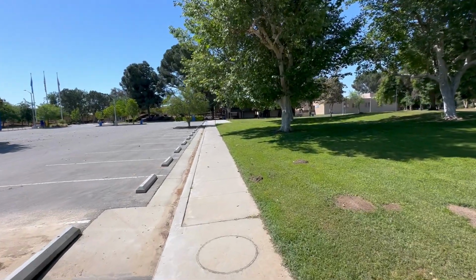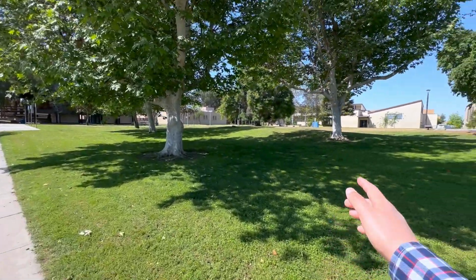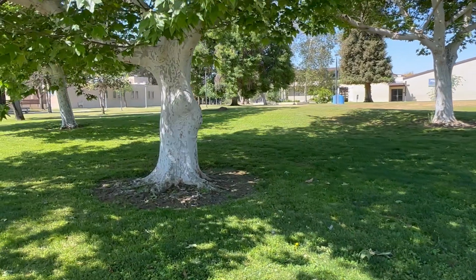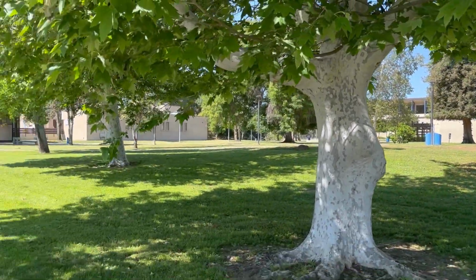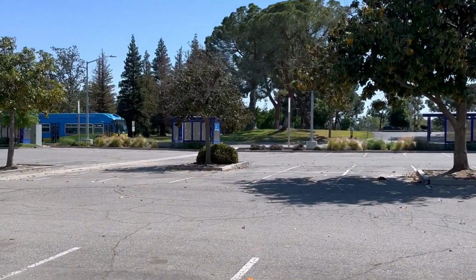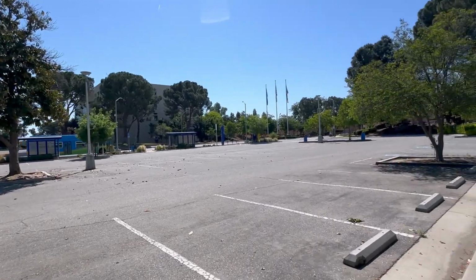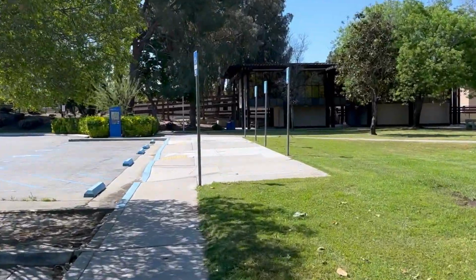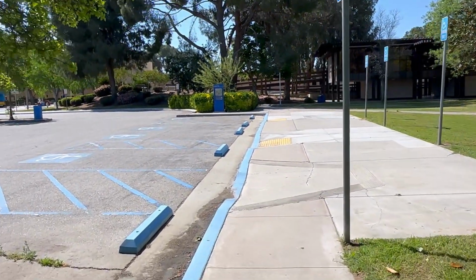So let's keep on walking towards this side. And then over here to the side, you got the music building over there. If you can see it all the way back there. Then let's continue heading on. So like I said, they have the buses right there. Have a couple of routes stopping by with a couple of students. Then we have a couple of squirrels running around too on the campus. Or I should say a lot of them.